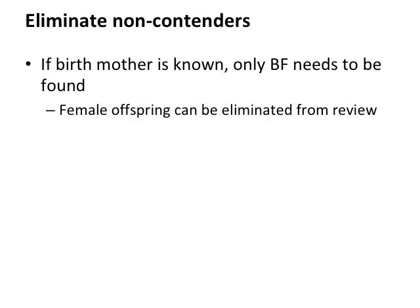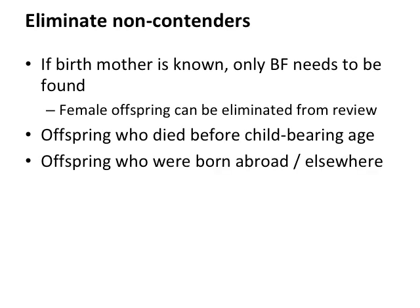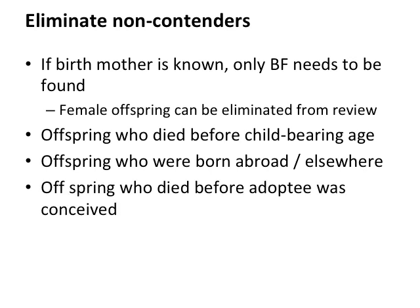And eliminating non-contenders means, well, if you know who the birth mother is, then you only have to focus on the birth father, and so all female offspring can be excluded because a female cannot be a birth father. Offspring who died before childbearing age, well, they can't be a birth father or a birth mother. Offspring who were born abroad elsewhere and never came back to visit the place where the adoptee was conceived or born. Offspring who died before the adoptee was conceived. These are all children of the descendants of this common ancestral couple that you can eliminate. You're looking for people in the wrong place at the wrong time so you can cross them off as possible candidates for the birth mother or birth father.